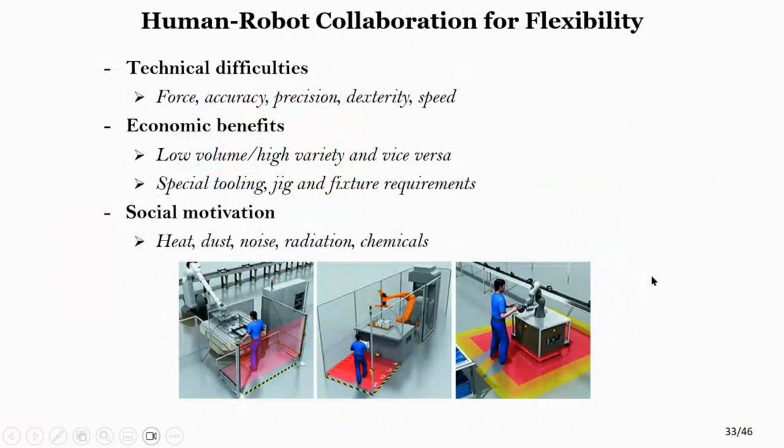The fourth area of our project is human-robot collaboration. As I mentioned, there are tasks which, although they are possible to be done by robots, are not economically feasible, because you would need a lot of tools, special tools and jigs and fixtures that would make the cost too high. So you use people for such tasks, and you use robots where the work is repetitive, boring, or even dangerous.